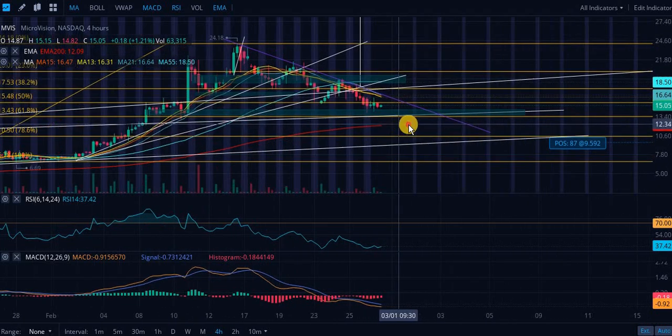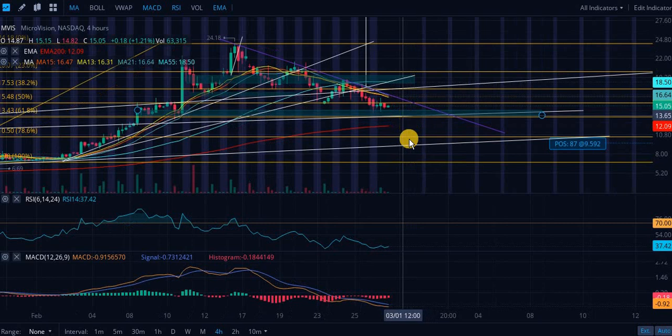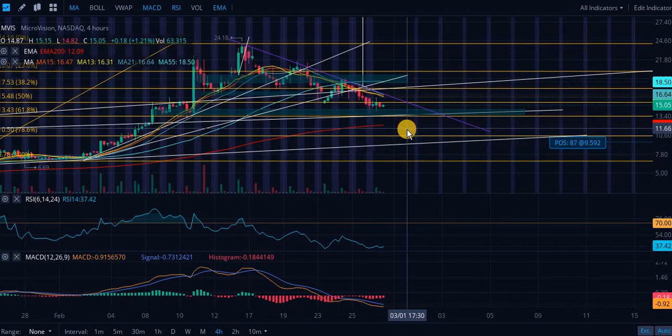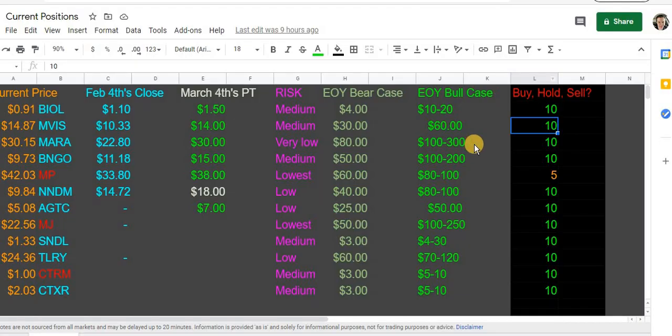I don't care that this is a descending trial. I recognize that. I acknowledge that. We've got too many good things coming from this company, too many support lines. We're oversold. Macroscopically, we're in an uptrend. We've got all the golden crosses. This is an amazing company, guys. We're not breaking below those supports, in my opinion.